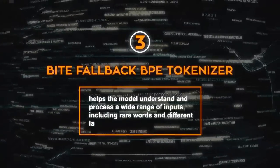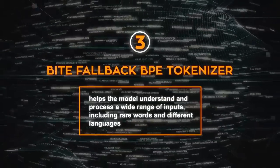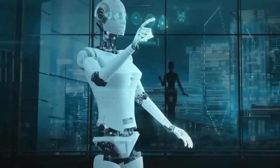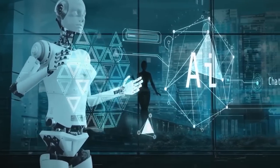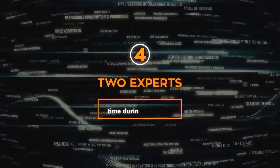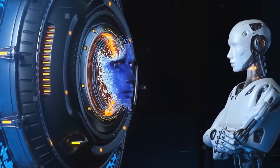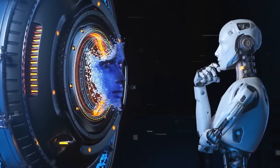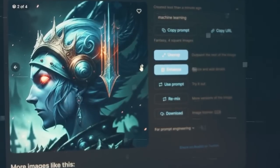Another cool feature is the byte fallback BPE tokenizer. This tool helps the model understand and process a wide range of inputs, including rare words in different languages. It can switch between byte-level and subword-level tokenization, getting the best of both approaches. Lastly, it uses 2 experts at a time during inference. This ensures more reliable results, as one expert can correct or complement the other. It's especially useful for handling different types of data, like text and images.